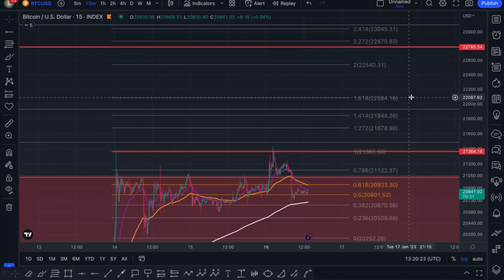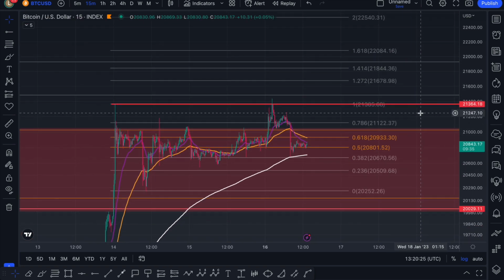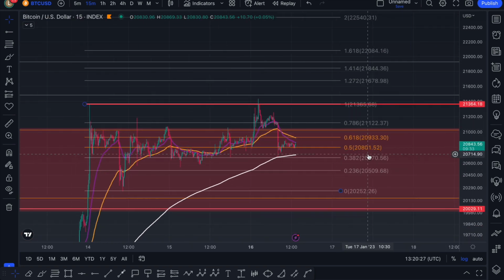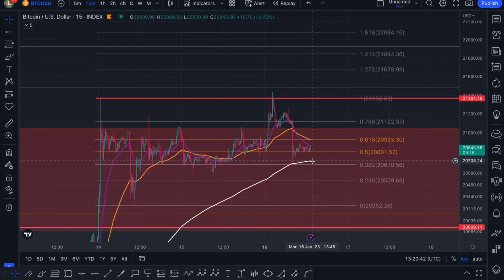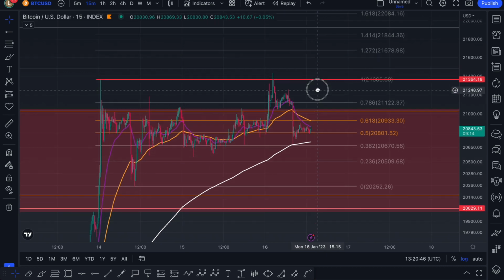This is essentially what I said in the last video update on Saturday, where I made a quick update for you guys. I've just told you that we need to take out the 1 fib level to go up. Without doing so, you can see that we're coming back into this smaller golden pocket between 20.8 and 20.9. You see we're holding that 0.5 right there, and the 200 EMA is slightly below us, holding us up in this shorter term 15-minute uptrend.